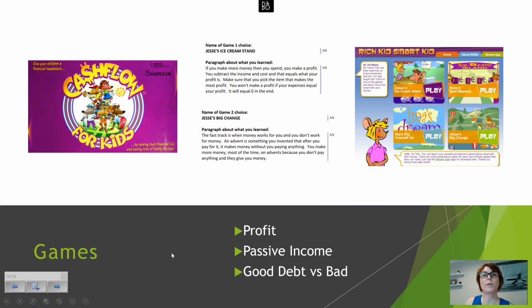We also have some Robert Kiyosaki games for the kids in which they learn about concepts such as profit, passive and active income, good debt versus bad debt, expenses, these kinds of concepts.